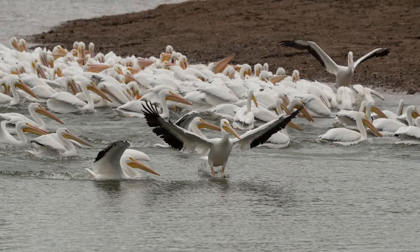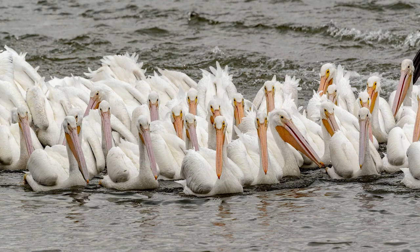There were hundreds of white pelicans down here this day. It's very unusual to see the American white pelicans in this area, and it really was a treat to see this many of them in one place. We spent several hours shooting down in this location. A lot of my bird in flight photographs did not turn out like I wanted them to.